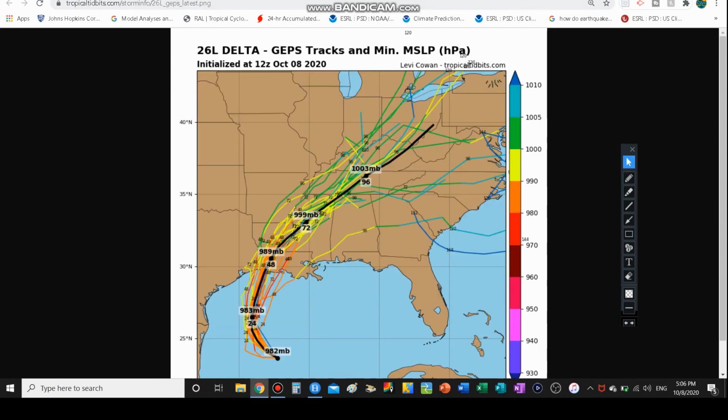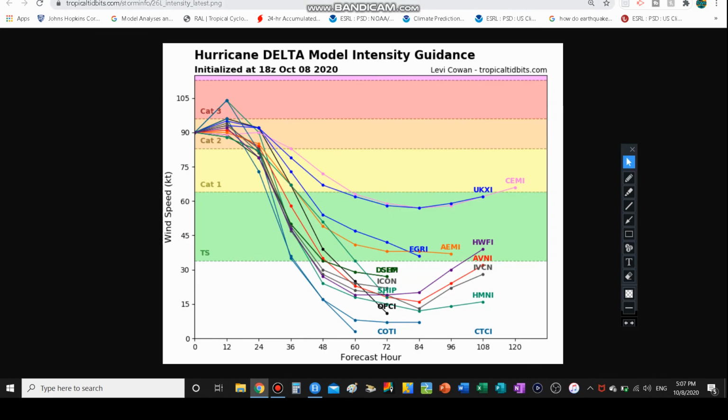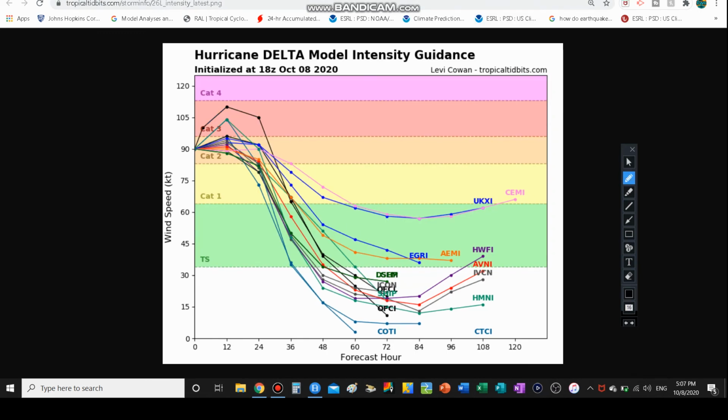All right, now we have the GEPS model tracks as well. As you can see, there's your landfall on the southwest Louisiana coastline. And the intensity guidance, like I said, most of the models don't even make it a Cat 3 anymore, even though this was actually updated 18Z, which is pretty weird. All right, but hopefully when we get the next update, they'll change because it's not a Cat 2, this is now a Cat 3 right there. So hopefully the models will be able to update on that. But you can still see, once it makes landfall, obviously it will be weakening down to a tropical depression pretty quickly.